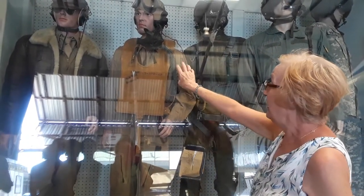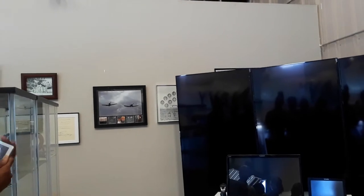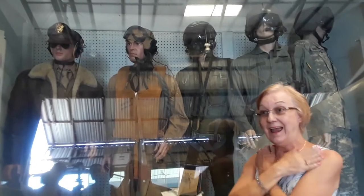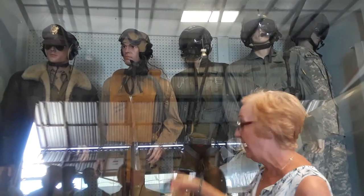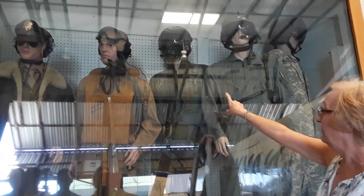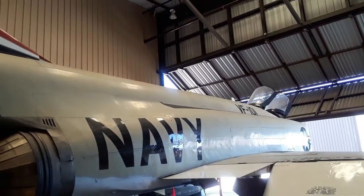Okay. So this guy here in the middle, he would have been flying those planes that you see there, which is the P-51 Mustangs. Those are equivalent to our F-16s back in the 40s. And he would have been flying over the South Pacific, so he would have on a life jacket. That's a life jacket, actually, that you see, and a lighter weight type material uniform. Now this guy here, he would have been flying this type of jet. He's our fighter jet guy.